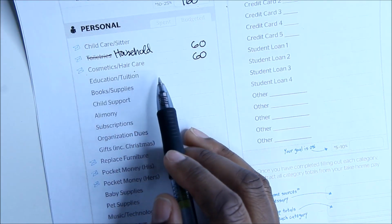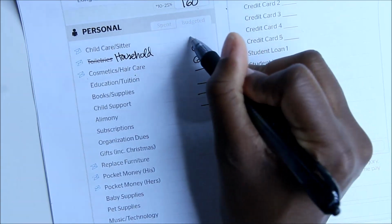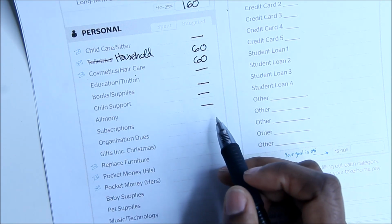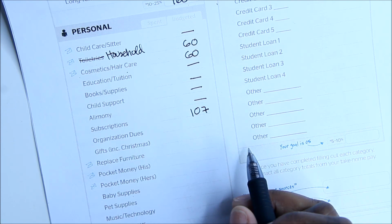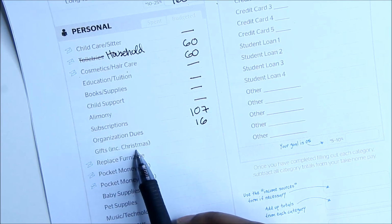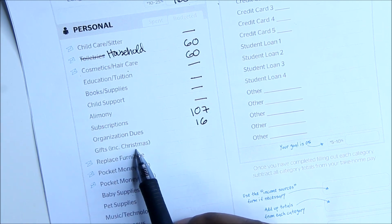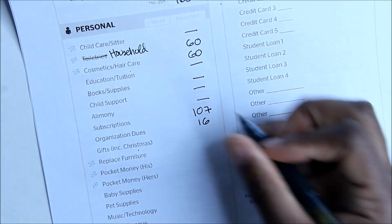For education and tuition, we don't have anything for that one. We don't have anything for books or supplies or child support or alimony. For subscriptions, we do have our shakes that we get. We just got one in August, so our total for that one was $107. Organization dues, let's see, do we have anything for that one? Oh yes, our organization dues would be our Beachbody payment, which is about $16. So the next line here we have is gifts, which it says includes Christmas. So we do separate funds for Christmas and birthday. So I'm just going to put our Christmas sinking fund here, which we've been doing $50.